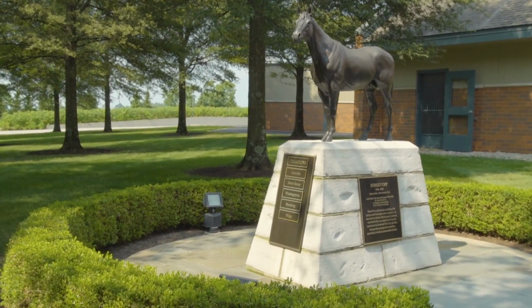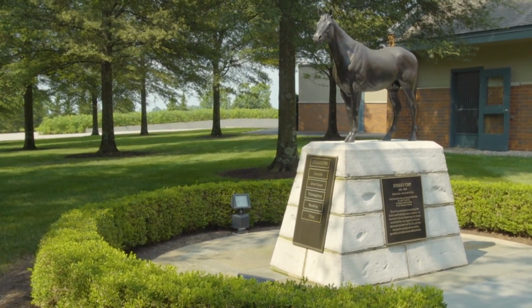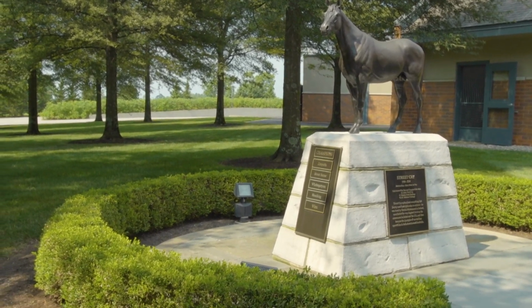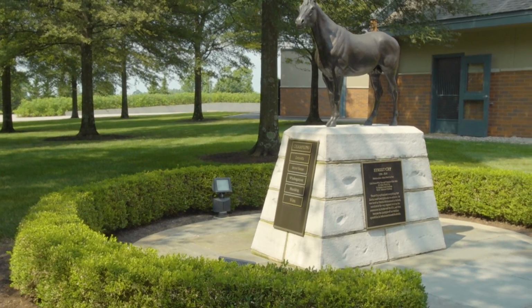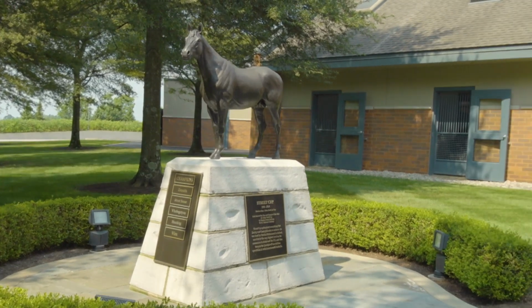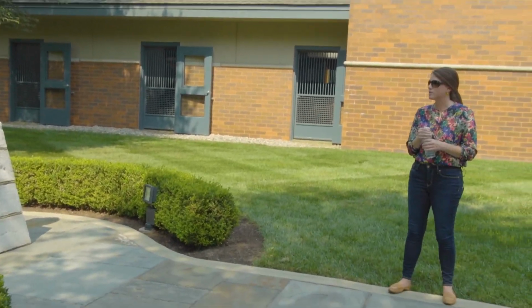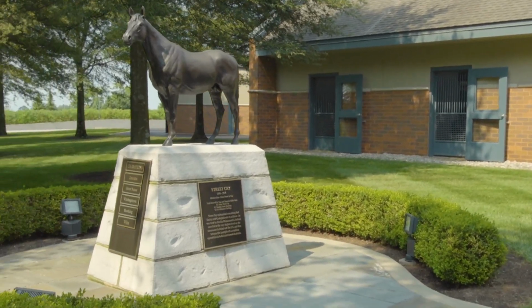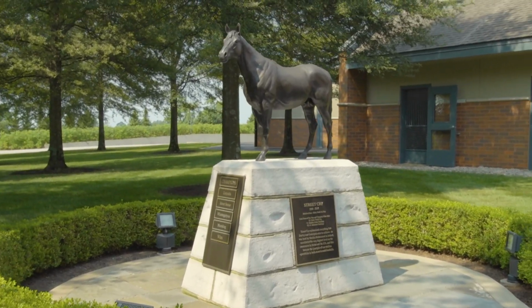Pretty amazing. But so he's been cremated. He is buried under his statue here, and we made a statue for him as well, just to pay tribute to everything that he's done for our operation here. If it weren't for him, we wouldn't have hit the ground running and really gotten off the bat. He kind of made Darley America as a brand and really got us going. So we're very, very grateful to him and everything that he did for this farm.